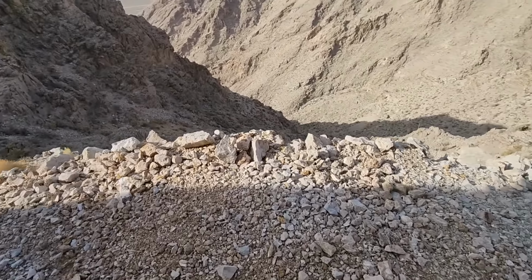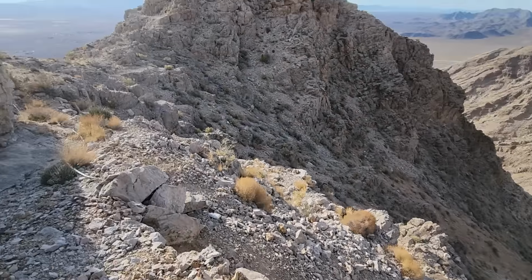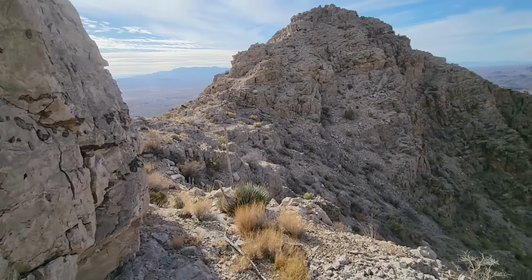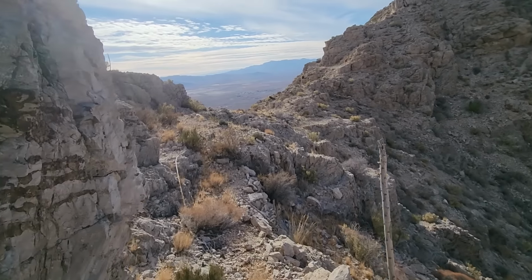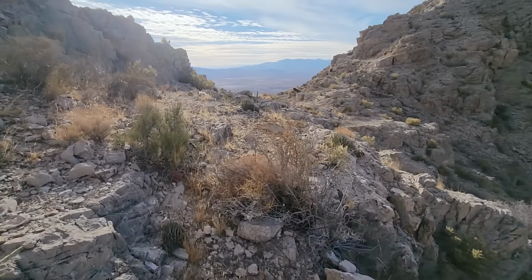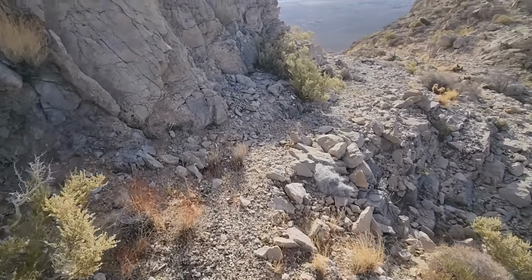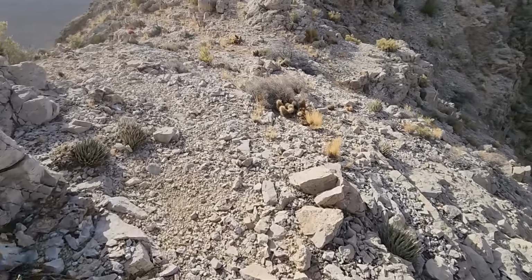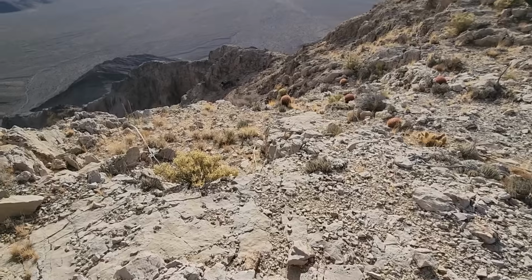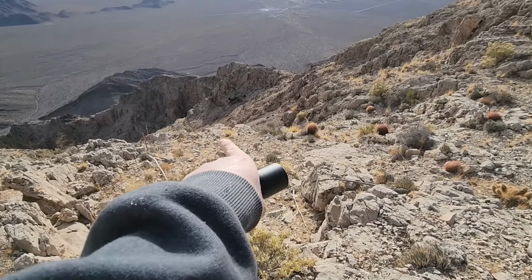And then it looks like this must have been some kind of platform. You see some infrastructure there. Really would love to see a way down. I'm following a miner's trail now, and I'm up on the ridge. But is there a way down from here? I'm not feeling it. That's where I started.